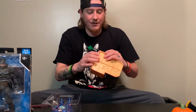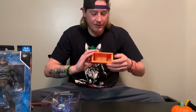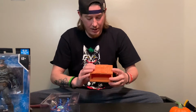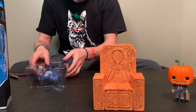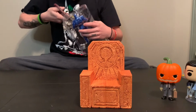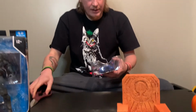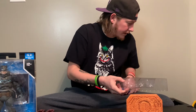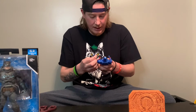But you can just hear it. It's a pretty cheap plastic. I was pretty excited for the throne. It's all right. So there's the throne. I do like the detail on it, but it's not made the best. But like I said, I think my biggest disappointment is that this Lex Luthor doesn't come with anything else minus that throne, because I actually do like this figure now that I have it in hand.